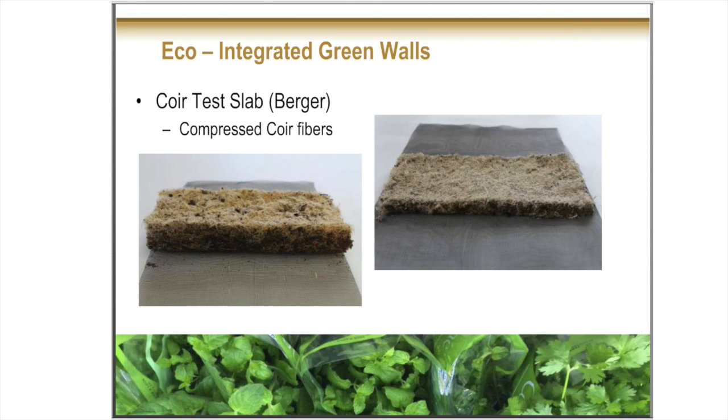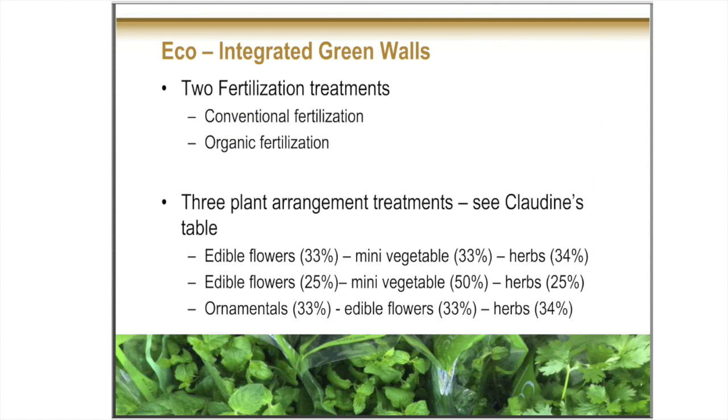Here we have an example of the test slab that Berger will be developing. It's compressed coir fibers. It can expand upon irrigation. These should be comparable or much better than the 2 others that I showed before. Next slide. Again, 2 fertilization treatments are either conventional or organic. The 3 plant arrangements are different by their percentage according to the ones that you have on this one. Next slide.